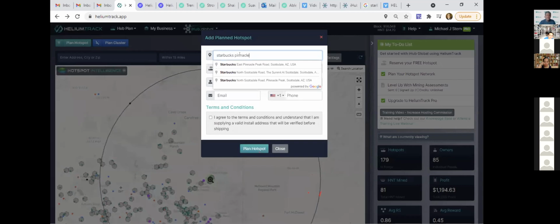One thing that's important, Simon, is when you're putting an address in the plan hotspot, it brings down a list of addresses and you have to choose from the list. If it's not on the list, it's not a verified address.